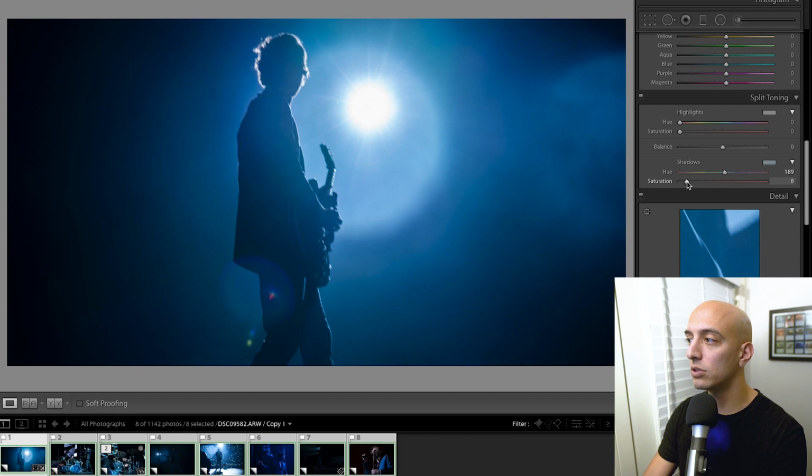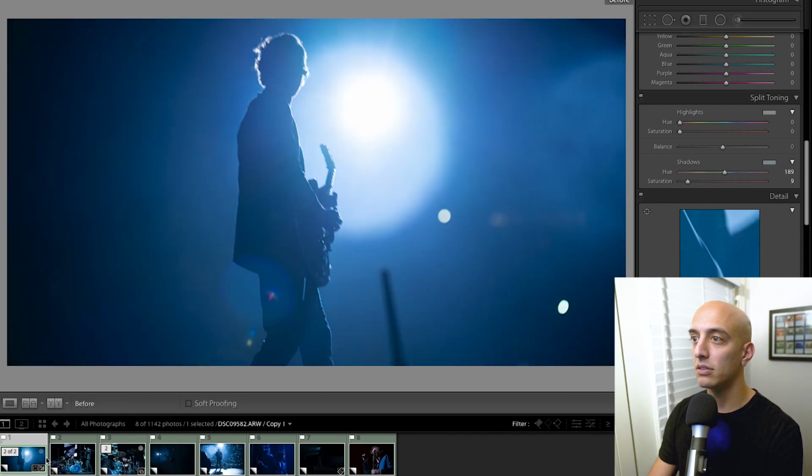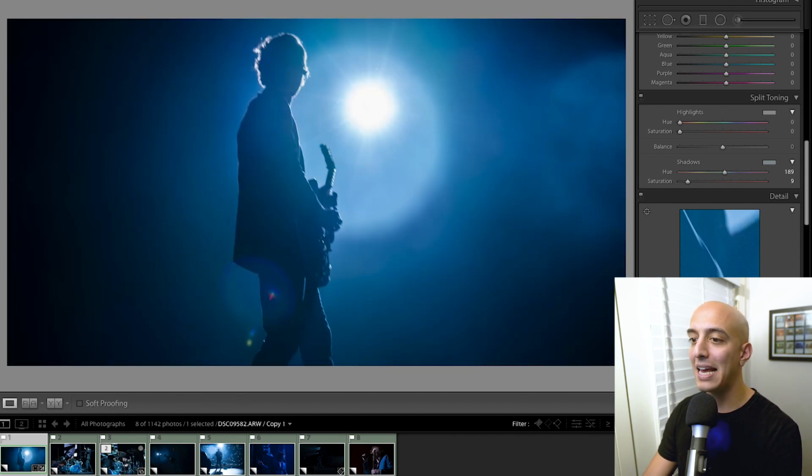Once you learn what all these tools do, which I should probably do myself, there's nothing that preset can't do. Okay, so we've got the before and after. Not too much of a difference, but I like it. I like it a lot.